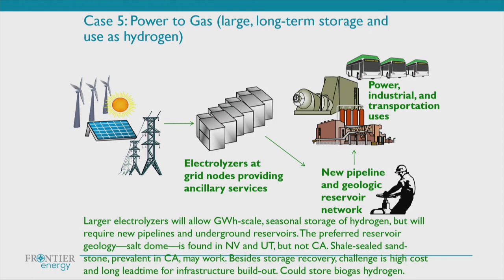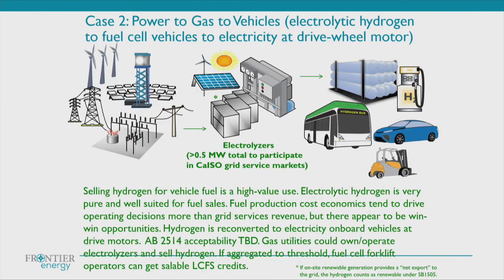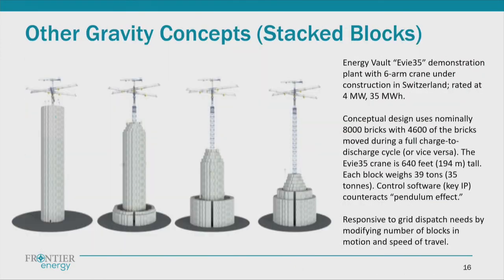And then the ultimate is the long term. We want to go from summer solar to winter, at a huge amount of scale. You can basically build out your whole hydrogen network: dedicated hydrogen storage reservoirs like natural gas storage reservoirs, pipelines, et cetera. So this is the longest term possibility. So let me click back here.